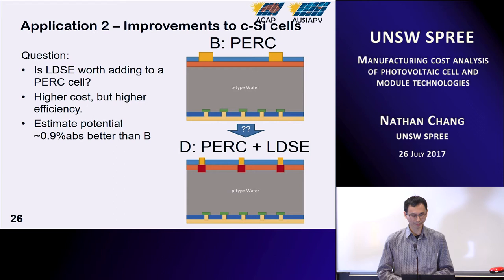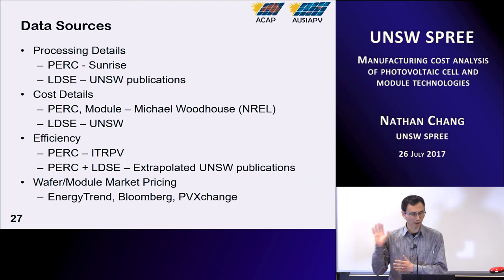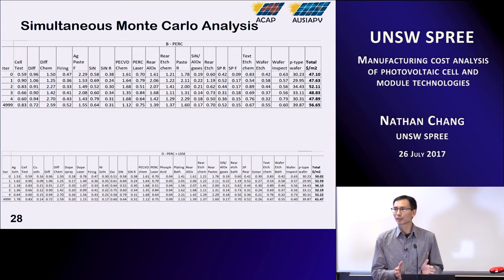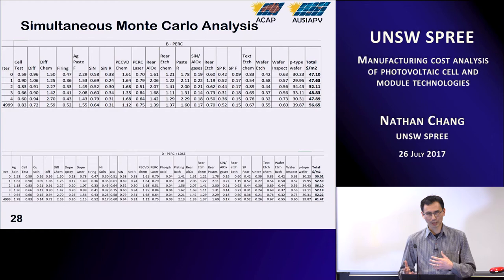So this is some of the data sources used for this study. We can go back to this if needed during the questions. As I said, I want to explain a little bit more about some changes and improvements to the methodology while exploring this particular example. And the first part I want to explain is the use of simultaneous Monte Carlo analysis.